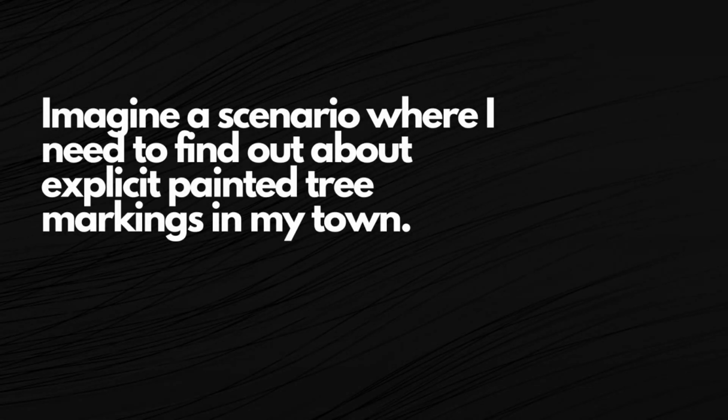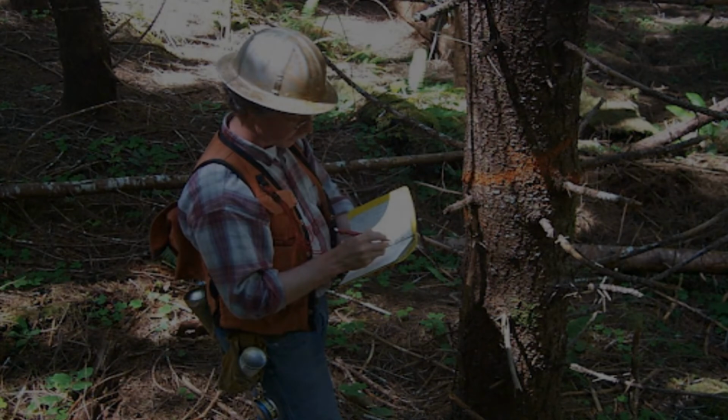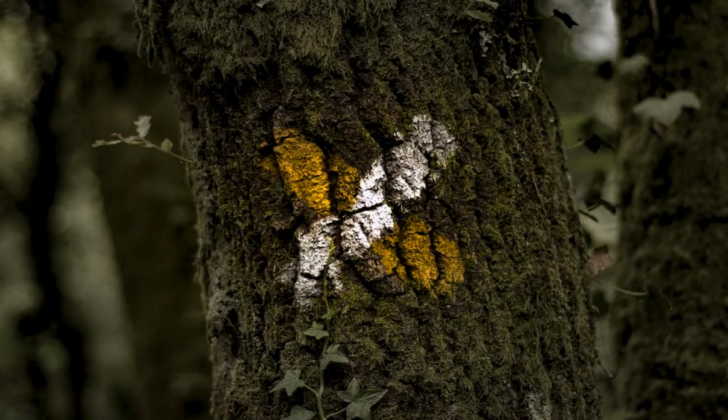What if I want to find out about specific paint markings on trees in my town? Your town forestry office can help and may even have more detailed information on their website. In Boulder, they have a tree mapping tool where you can zoom in on your property and see an aerial picture of the nearby public trees and their species.